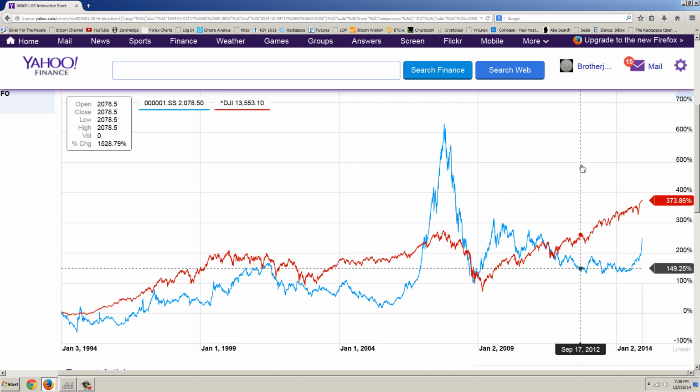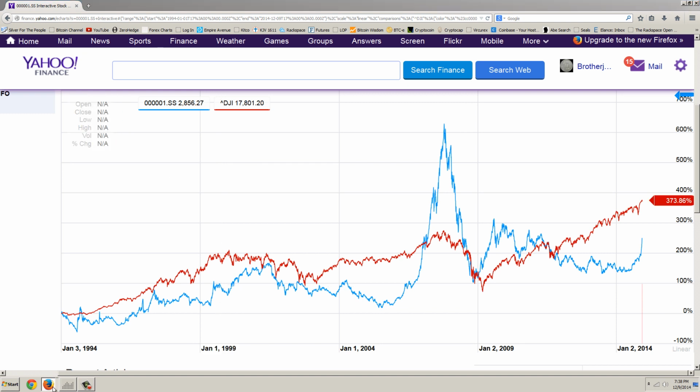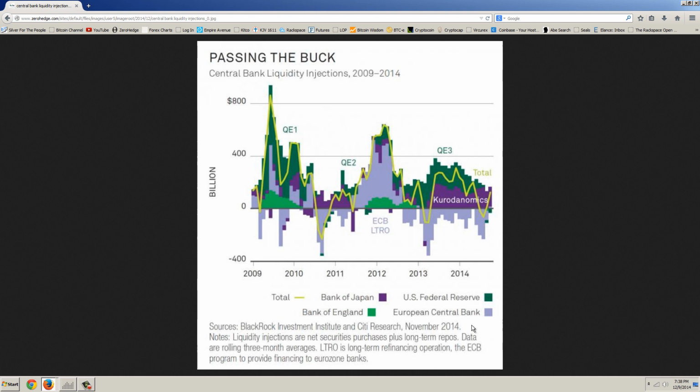And we're going to see why that's the case when we look over here at the chart from Zero Hedge that shows us the central bank interventions and how much money the central banks have spent over the period of this financial crisis. So this is actually a chart of all the central banks: the Bank of Japan, the Federal Reserve, the Bank of England, and the ECB. These are the big players in the West, and these are the ones that are printing money hand over fist, and they have been ever since the financial collapse.